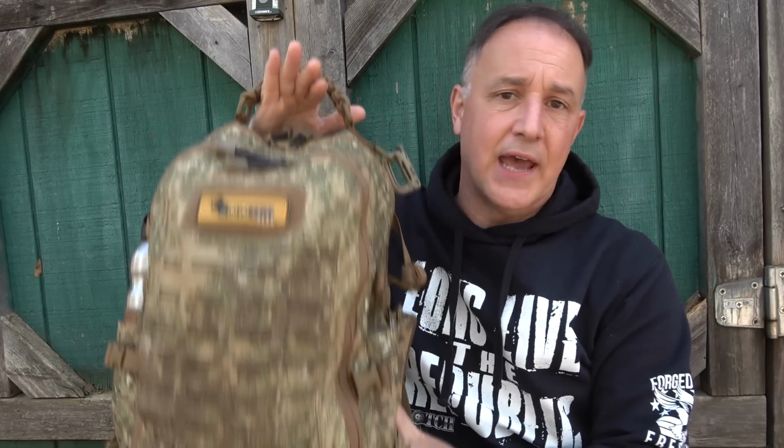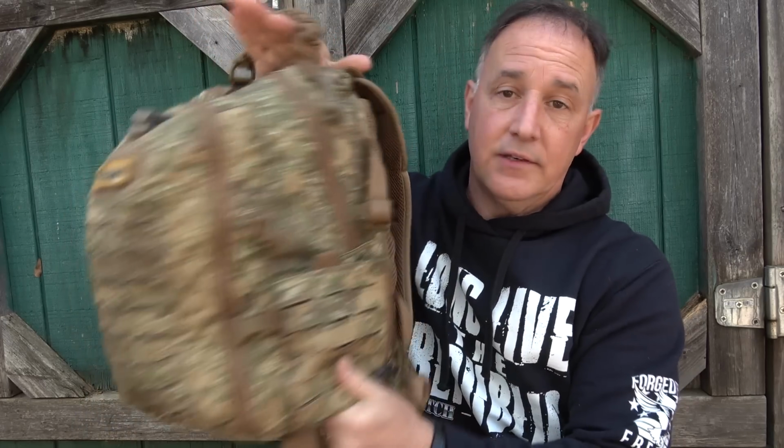This is the Direct Action Dust. It's more of a day pack, but it's still large enough to put quite a bit of gear in here. Guys, if you're on the road and need to abandon your vehicle for some reason, or you just need to get home, I don't want to fiddle around. I want to make my way home, and this is just the perfect size to get me home.